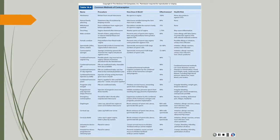Well, we asked the question about intrauterine devices. If you go down to the bottom here, this is the name of the contraceptive method. This has a 99% effectiveness rate. However, look at the payoff, or the other side of health risks: cramps, bleeding, infertility, perforation of the uterus. This is obviously not something that people will want.